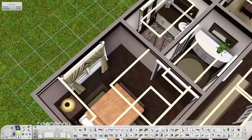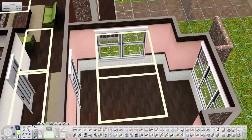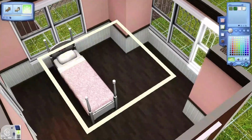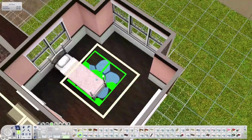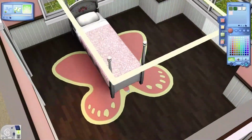I'm currently picking out some lights. Out of all the rooms in this house, the most different one is the kids' bedroom, which I intended for a child that loves toys and loves the color pink, and there's a lot of pink in this room. It's definitely the most vibrant room out of any in the house.